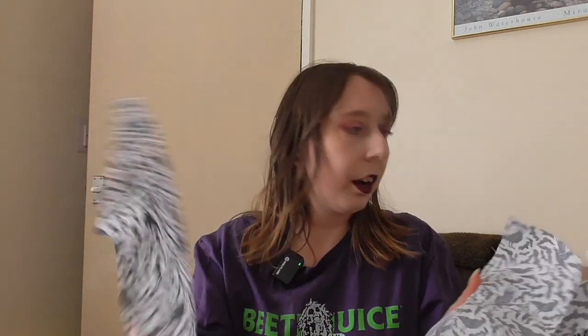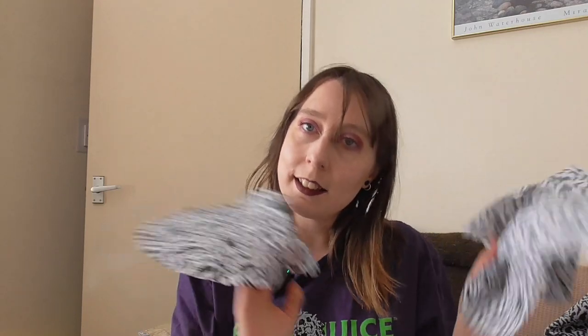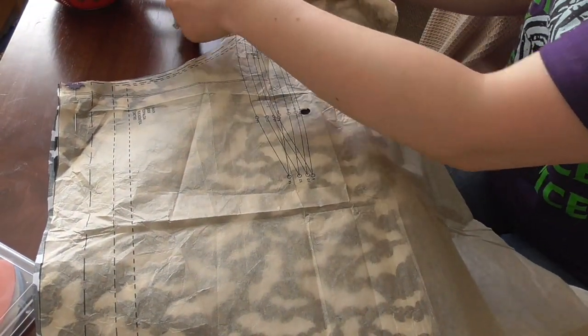I've got out all the pockets and they are going to go into the skirt. So first thing I'm going to do is the darts, then I'll attach the pockets, and then we can start assembling the actual dress, I think. Let's go.